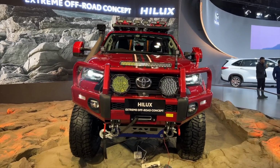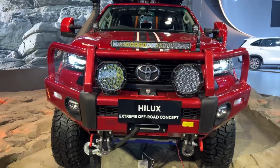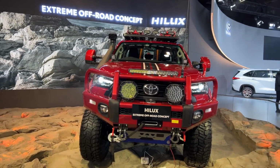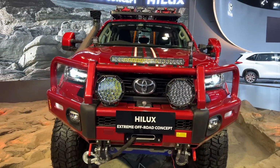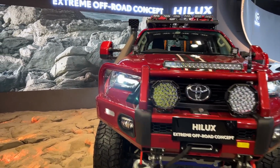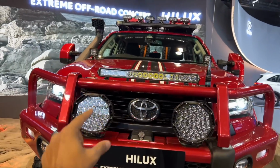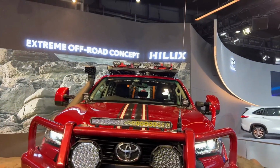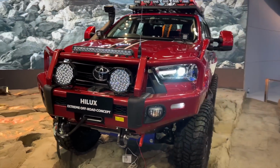This is the Toyota Hilux Extreme Off-Road Concept. It says that boldly right there. And this car can power almost everything because firstly, it has got a port right there. Plus, it has got so many lights that the sun can actually take a vacation. You can see the headlights are bright enough. Oh my God. And then fog light. Two lights here, light by there, two lights on the hood as well, and six of them on the top. Absolutely crazy. It looks huge. It has so much presence as well.